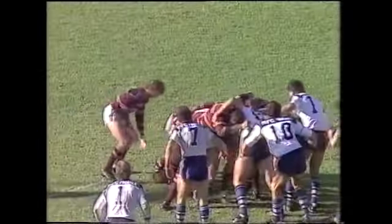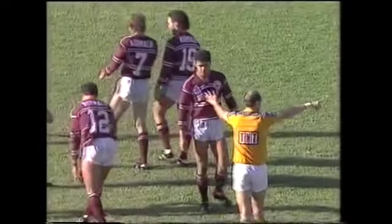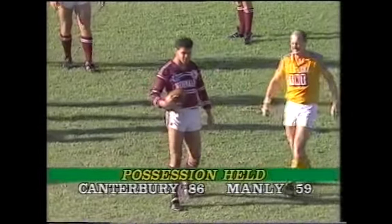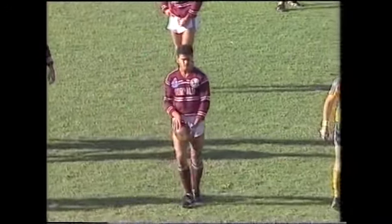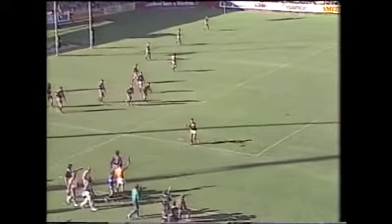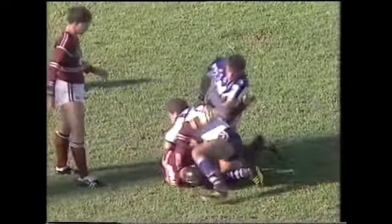Possession held, and this is probably a little bit of an indictment of Canterbury's attack, or do we compliment the Manly defence, because possession held, Canterbury had it for 86 times as opposed to Manly's 59. As a result of that massive amount of possession, of course, one would expect certain number of tries to have been scored. That hasn't been the case. The missed tackles, 12 to Canterbury, 8 to Manly. Handling errors 9 all. That's quite low for such a difficult day to play the game on with the heat. And Canterbury have kicked the ball 10 times in general play, Manly 8.